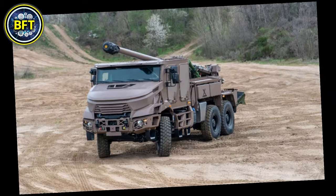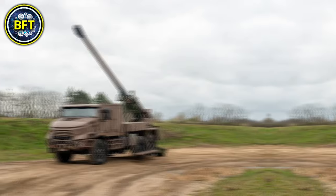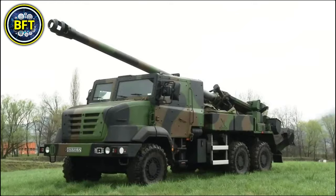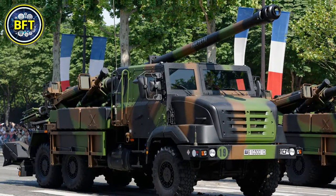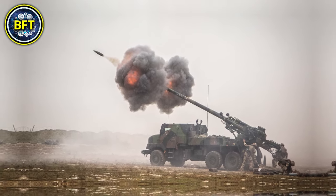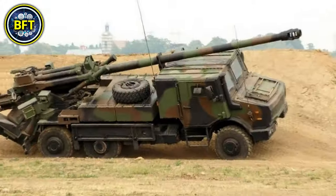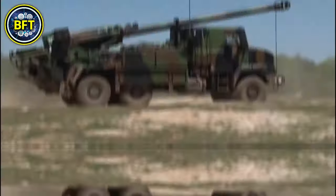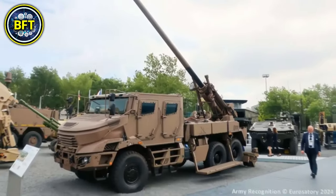The NG version incorporates a more powerful 460 horsepower engine, allowing it to achieve speeds up to 100 kilometers per hour on paved roads, with robust cross-country mobility supported by upgraded suspension and tires. Designed for rapid deployment, the Caesar NG can transition from transit to firing position within 60 seconds, a feature essential for avoiding counter-battery fire. This variant also includes enhanced protection, a reinforced armored cabin that withstands ballistic threats and blast impacts, offering a higher degree of survivability.